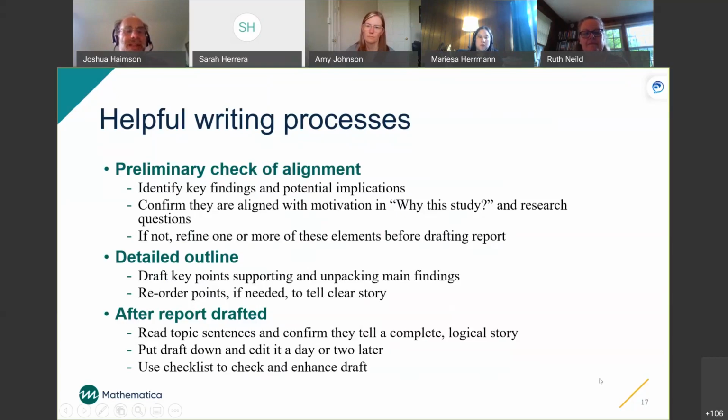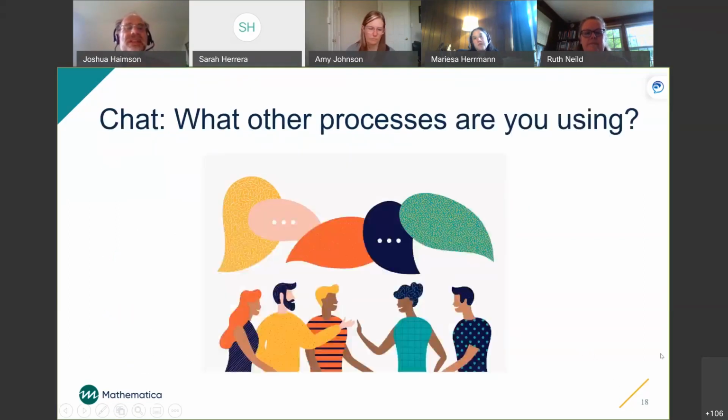And you may want to put down the draft, as Liz noted, and turn back to it a day or two later with fresh eyes, when you might be able to see some other ways to improve it. And you could use our checklist or some other checklist just to make sure the draft is really good, and think about ways to enhance it further. Just some suggestions, but again, we'd love to hear from you what processes you found useful among not just these, but other processes that you found useful.